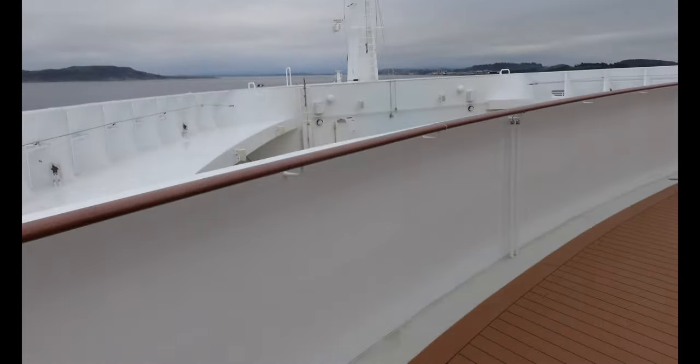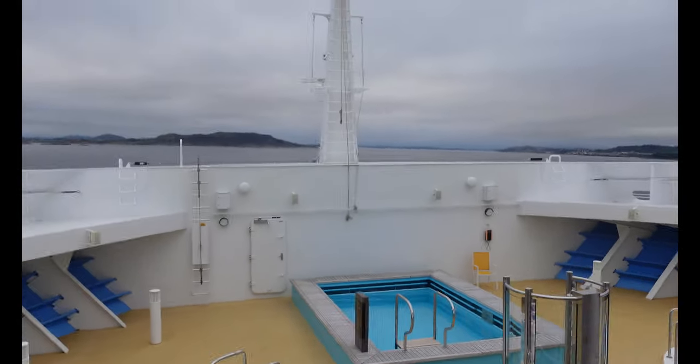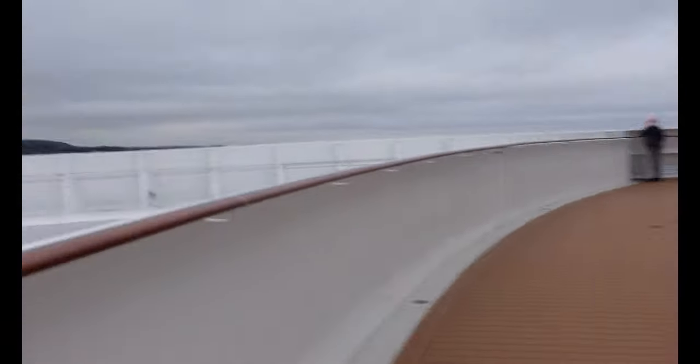And then right up the front of the ship, this is the staff-only area. This is their little pool. And they've got a couple of whirlpools up here, because I know a few people ask, what is it?